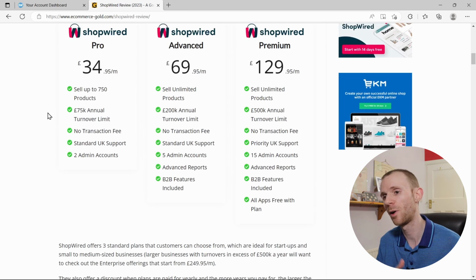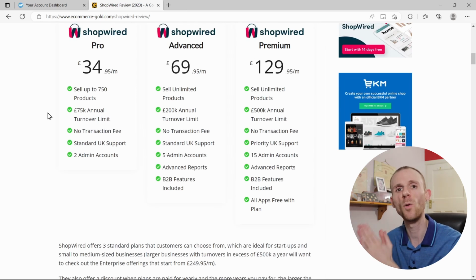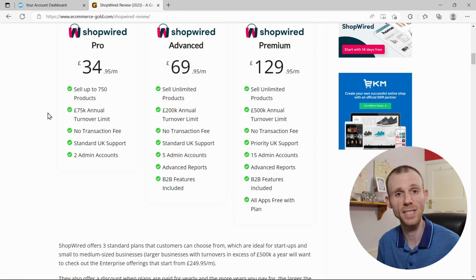Because when you move from the Pro package to the Advanced one, you get more apps included free of charge with your monthly subscription. And when you move onto the Premium, you get all the paid apps included with your monthly subscription. So there's actual other incentives for moving on to the larger packages, not just the annual turnover limits. So when it comes to pricing, I think ShopWired is reasonably priced, especially when you compare it to the competition.